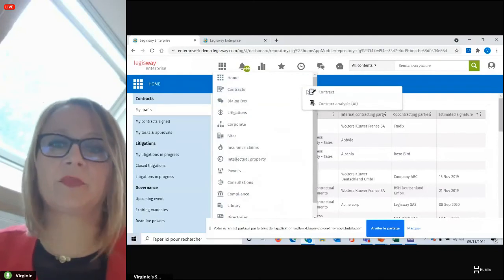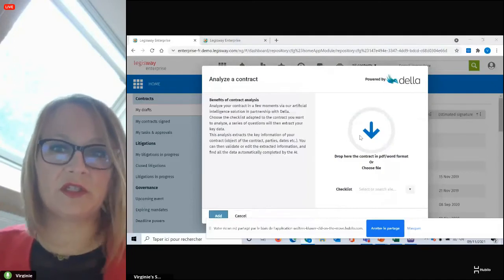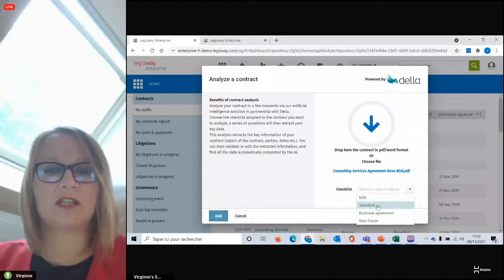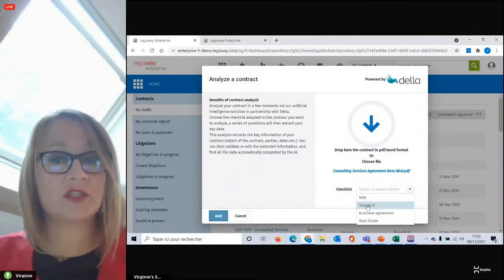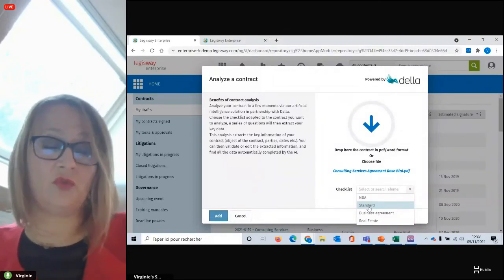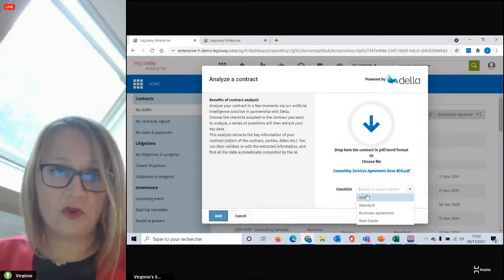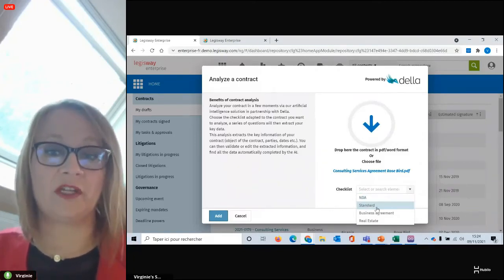What we can do here is a contract analysis, and I can check one of the contracts that I have. It's a PDF here, and I can select one of the checklists that we have defined. It's either NDA or standard checklist or business agreement. So it will be up to you to define which checklist you want to use, depending on the contract that you want to analyze. And of course, the checklist is something that we can customize for you with specific questions and specific information that you want to find in your agreement.